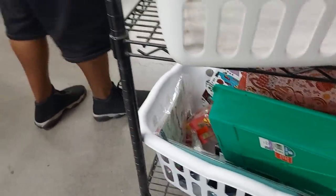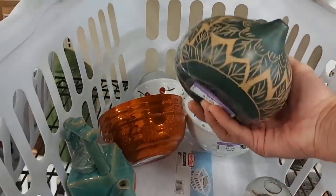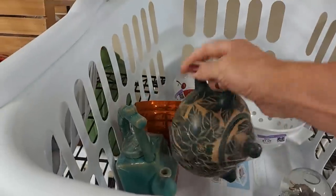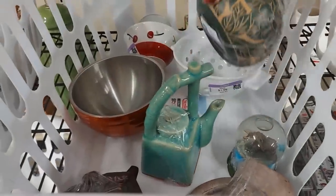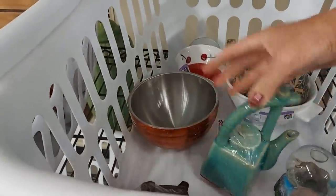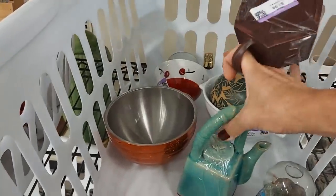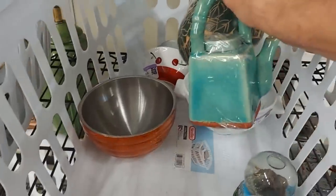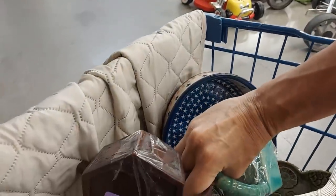Lots of crafty bits in there. What's in this next one? Ooh, I see teapots. Look at these. There's four of them, all a little bit different. This one has a crackle glaze. I love the color. This one is a dark brown with some etching engraving in it. Grab these carefully. Put those in the cart. And then there's one more to go back for.